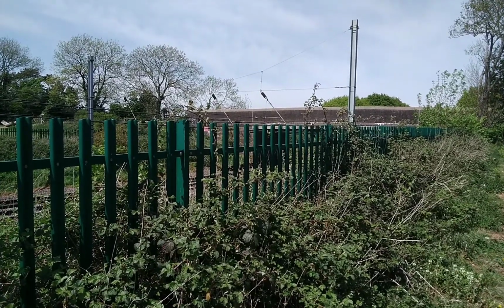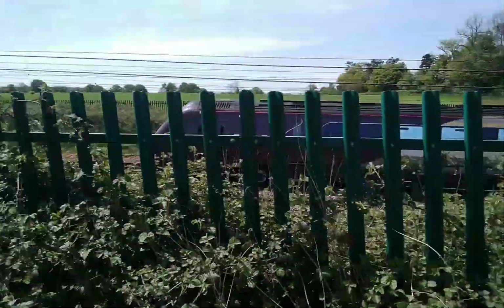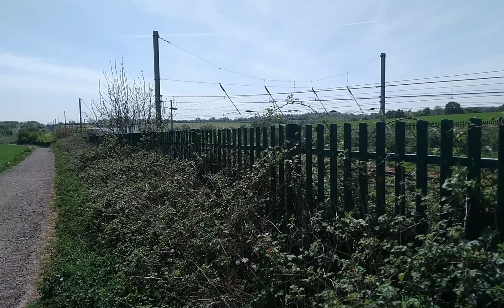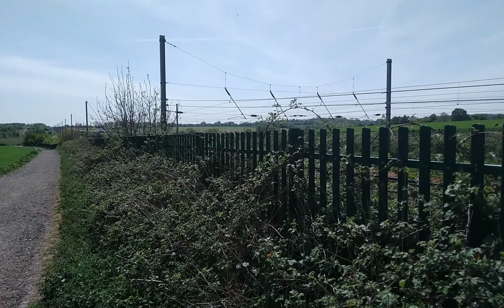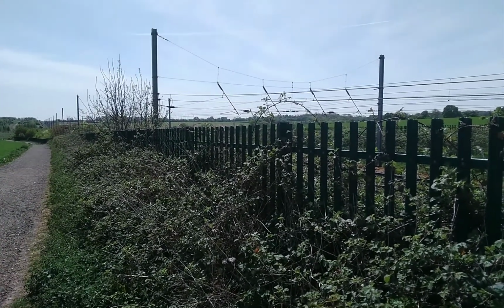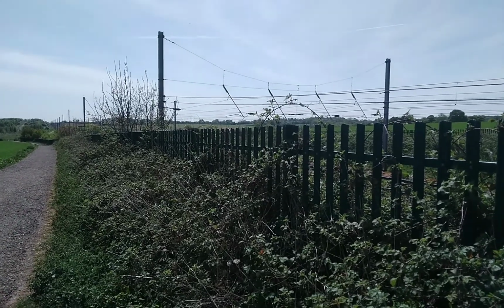Okay, we've got a Meridian coming through. I didn't quite look at the number of that one because it had a bit of dirt on it, but this is going from Nottingham to London St Pancras. I'll check what that number was, then I'll get it in the next clip for you. I've got someone coming behind me.